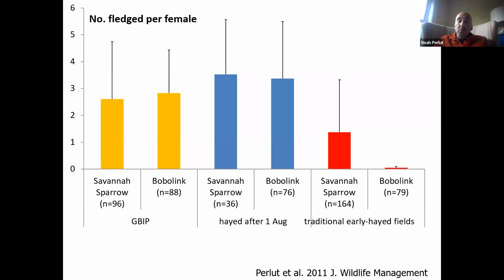So we created this model that you see in the yellow bars that I just described to you, and it had absolutely dramatic effects on reproductive success, where savanna sparrows produced twice the number of offspring that they did, and bobolinks went from producing 0 offspring to producing just under 3 offspring per female per year. Really, really dramatic increase. The blue bars in the middle are what these birds do on fields that are never cut at all, or not cut during the breeding season. And they're not statistically different, where bobolinks are not producing statistically more offspring on fields that are not harvested than they are in this program.